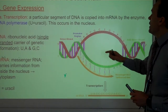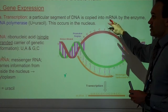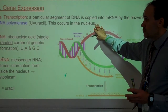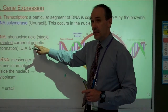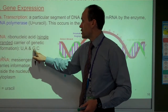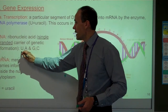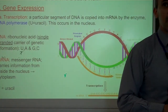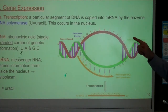Now, a segment of DNA is copied into messenger RNA by an enzyme you don't need to know. This occurs in the nucleus. I mentioned this before. Now, ribonucleic acid, RNA, is single-stranded, not double-stranded. A, G, C, where's our T gone? It's gone. RNA does not use T, it uses U, uracil. You need to highlight that point. There are no T's in RNA.